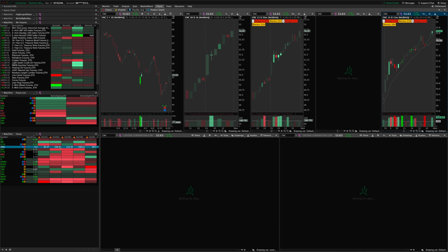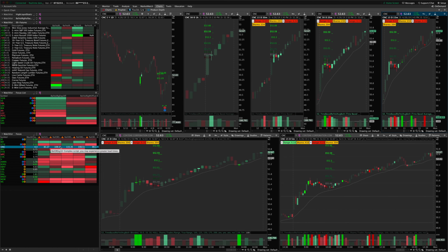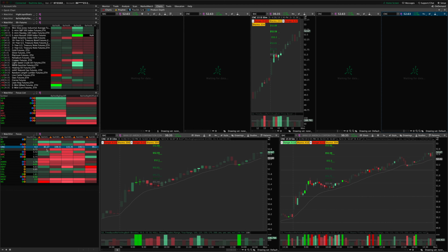CNC, nice fluid little pullback there. I took this trade as well, and it worked really well for the rest of the day. Just a painless uptrend for the rest of the afternoon.